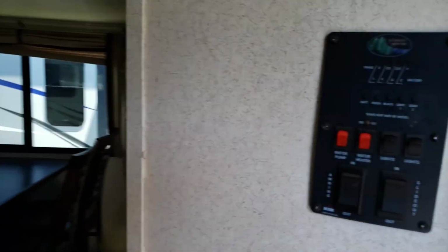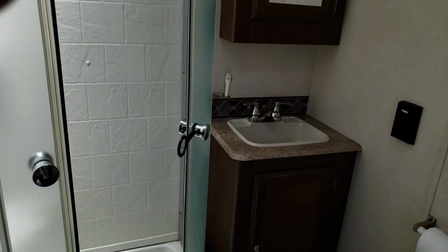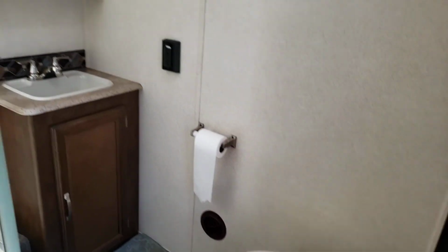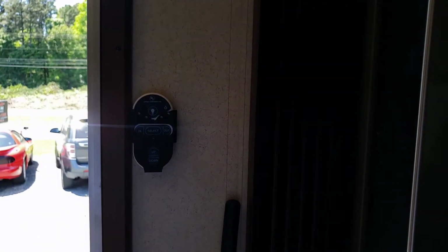Let's go into the bathroom here. It's a very large bathroom. Glass sliding shower door. More storage. Vanity, storage, commode, vents, skylight. I'm telling you guys, all of your controls right here. Very easy to use item. Most of this thing is run off of remote control.